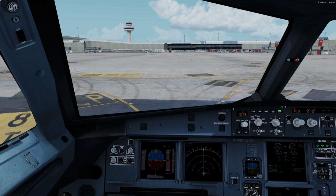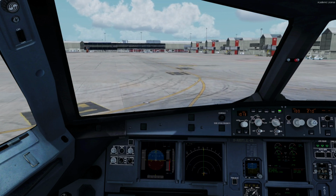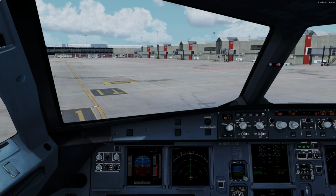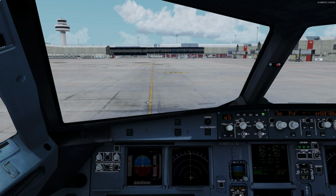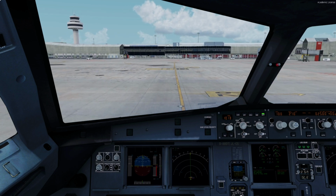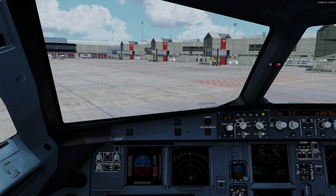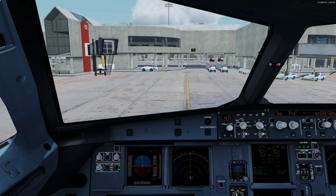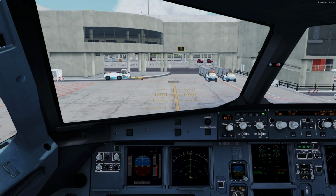18 seconds. APU avail? Not yet. APU avail. Taxi light off. We will switch the taxi light off and we'll turn in down here. Stand 62 at Palma de Mallorca, bringing some people back.